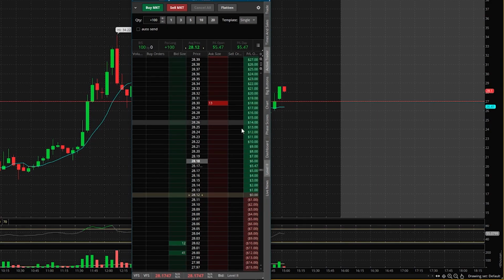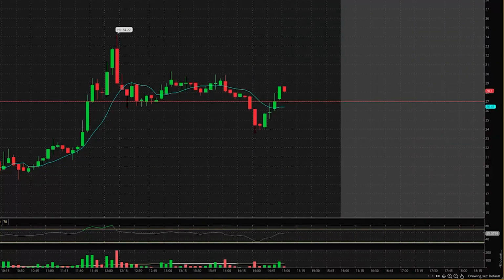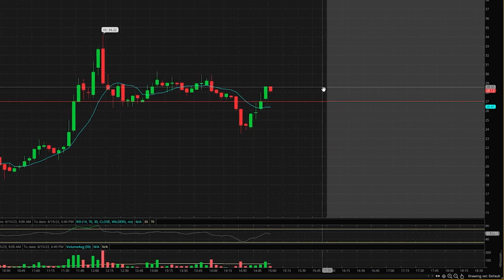We're up $5 right now. It's not doing a whole lot, but we're watching it. We just put 100 shares in at 28.12. Let's see what happens here. Volume has been all right throughout the day. It's been a little bit lower, obviously, compared to this morning. It was much higher, and we were breaking through to new levels. But let's just see what happens with this one.